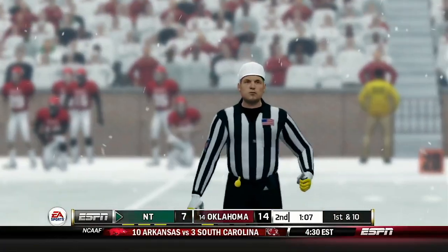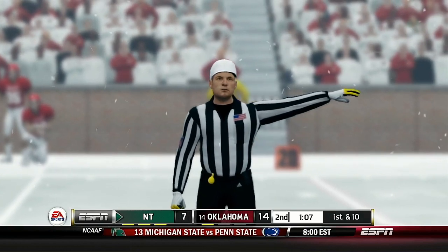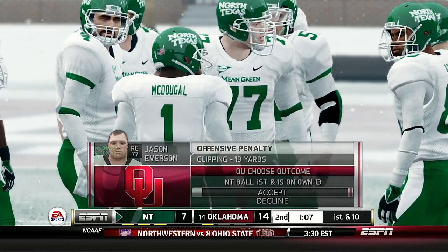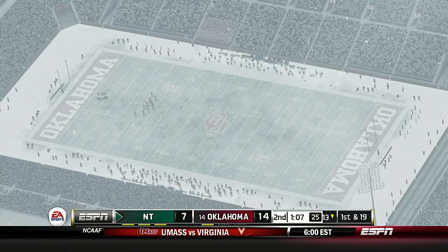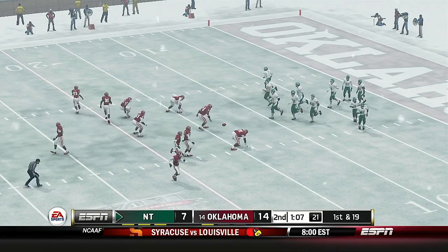Not sure what the flag is about here. Let's go down to the field and find out. Clipping. Offense. That penalty will move him back a bit. Yeah, with so many young guys out there, it's bound to happen occasionally. So it's first down and an eternity.